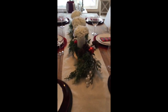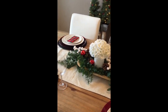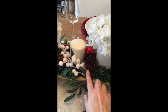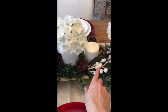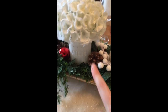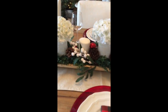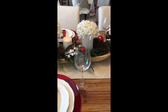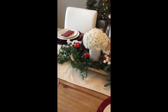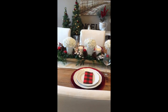And then for my centerpiece here, I just took my dough bowl and stuffed it full of greenery, and then these little florals that were from the dollar store that I bought a couple years ago. Every time I see them, I pick them up because they tend to have a little bit of them every year or something similar. And then these are actually mason jars that I just painted with chalk paint, and the white hydrangeas were from Walmart. So I just used stuff that I already had and added in just some, you know, red ornaments to go with it, lots of red and white. And I think it made a really simple, really easy centerpiece.